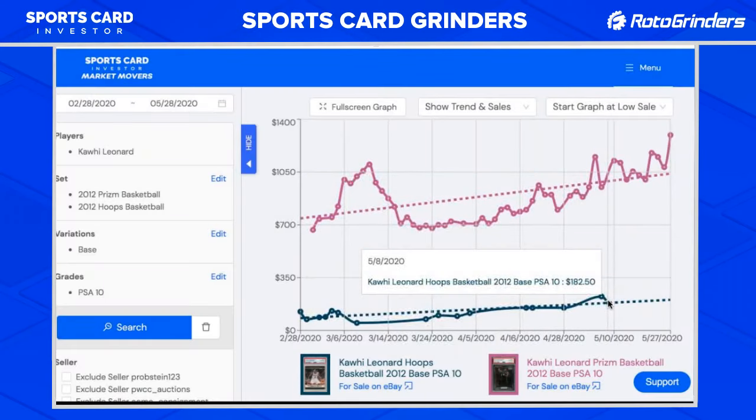If you can't quite get up to the Selects and the Prisms, Kawhi has a nice Hoops rookie that you can get a PSA 9 and PSA 10s for well under $100. And if you can't quite get up there to the higher price cards, those smaller cards will appreciate as well. They're not going to be as talked about. They might not see quite the gains that a Prism or a Select does, but the Hoops card for Kawhi is something for someone who's on a budget, and you can get those graded for a really good price.